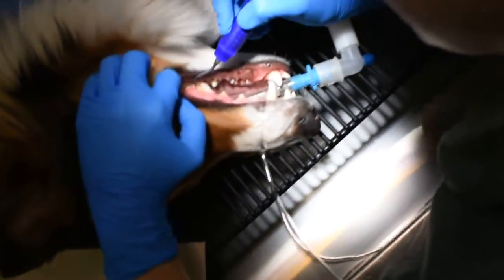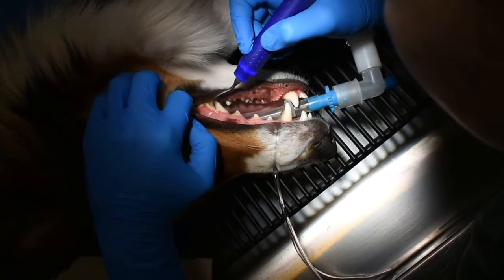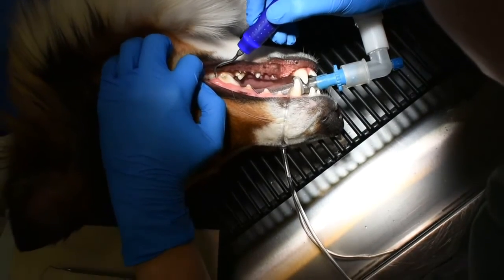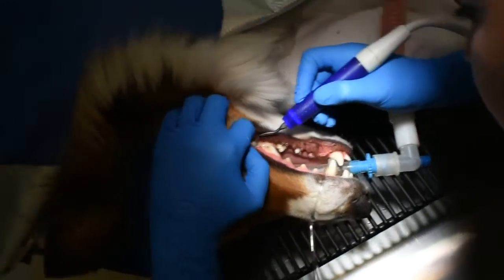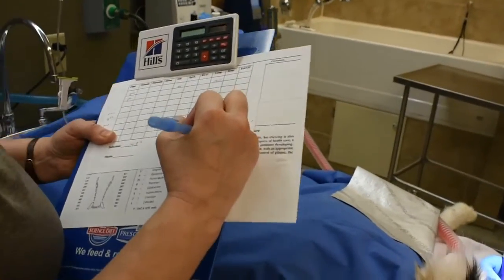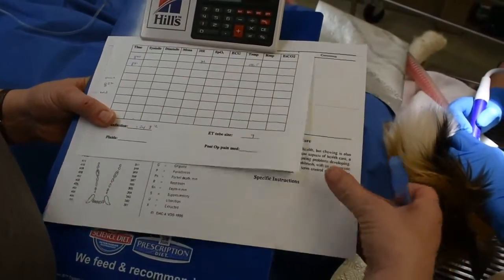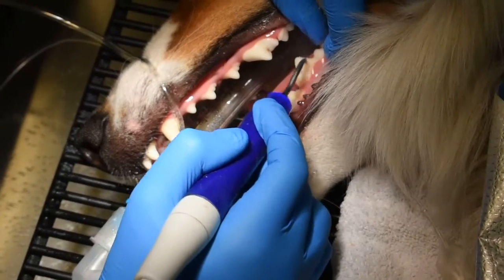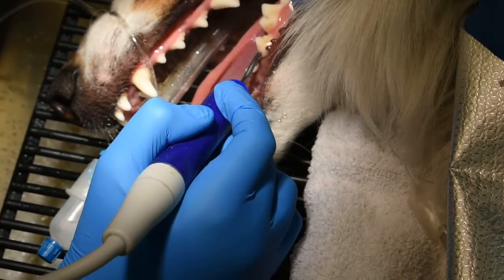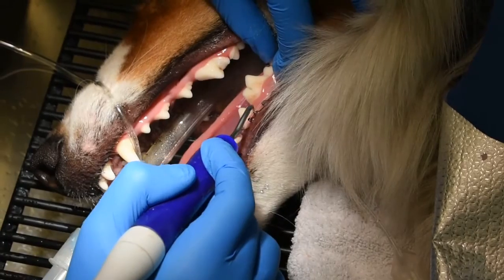Meanwhile, during the entirety of the procedure, vitals are taken on Todd. We monitor his heart rate, his respiration, as well as his temperature to make sure they're all within normal range. These measurements are taken between every 5 and 10 minutes, depending on the patient, and are reported on a piece of paper, which is then put into their file at the end of the day. Now that the periodontal probe has been used, the assistant is going to take the dental scaler and scale and clean each of Todd's teeth.